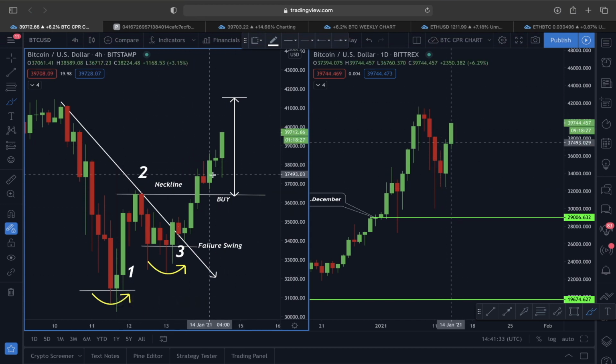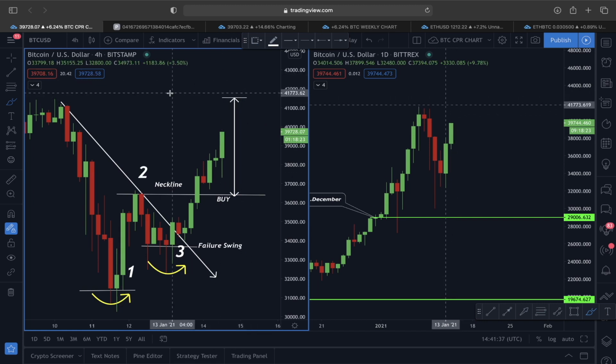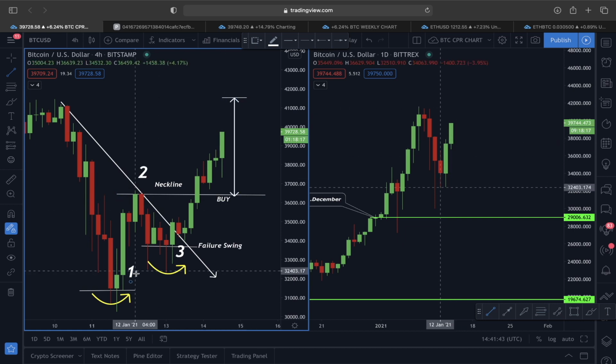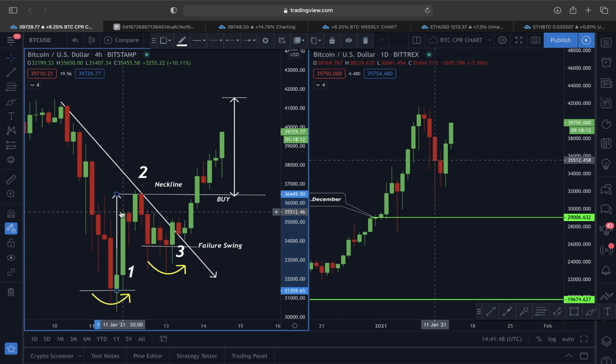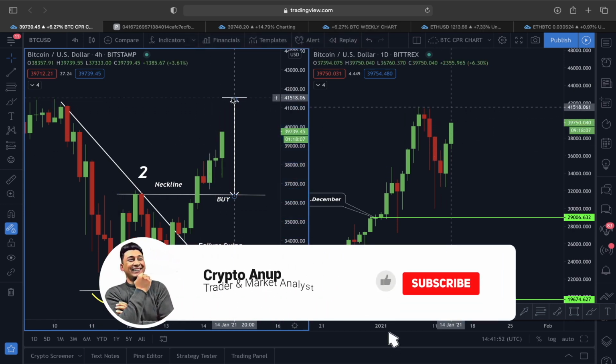According to our 1 2 3 reversal pattern, 41,500 is going to be our take profit target area, because this price target here to the upside, this 41,500, has been measured from the leg here till the neckline area, and this is exactly what I did here, and that came at this 41,500 price level.